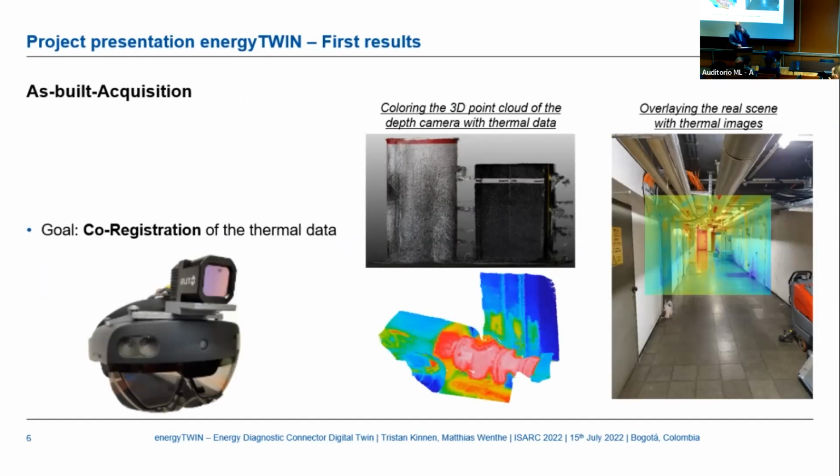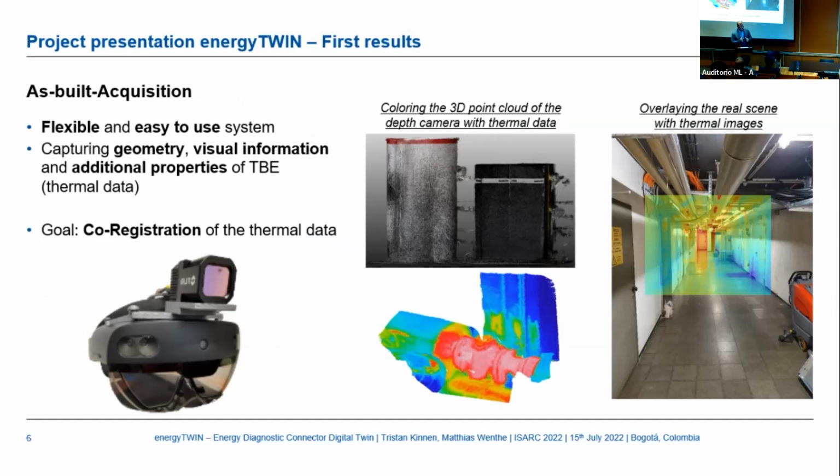For the reality capturing part, we were thinking about how to do it in the most effective way. We wanted a flexible and easy to use system, so that it's not necessary to bring in experts to do the data acquisition. What we need from the data acquisition is the geometry and visual information. We get those from the RGB camera, plus additional properties of the TBE. And because we are talking about optimization of energetic systems, we also added thermal data.